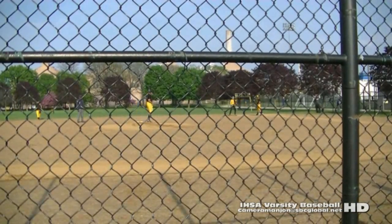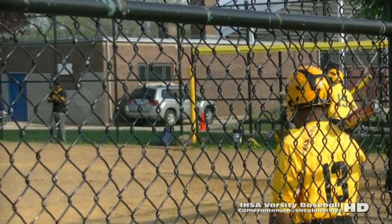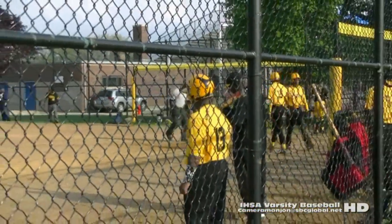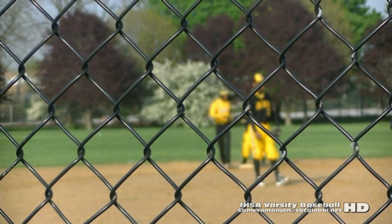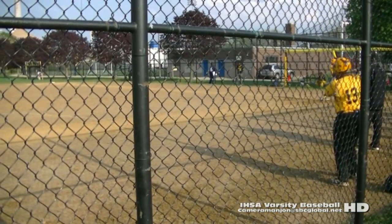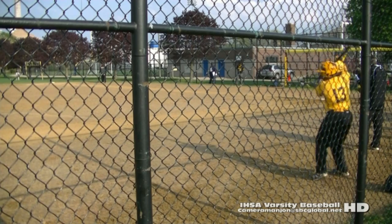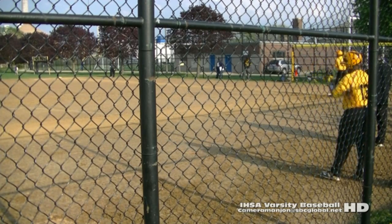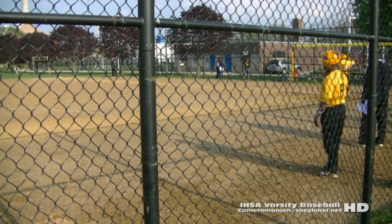Checks the runners. Ball gets by. Here comes the base runner, slides in at home for run number two. The trailer pulls up at second base. What's that, three, coach? Deuce. Two run advantage for the Trojans with a runner on second.